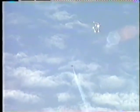Commander Root calls for another formation change prior to detaching Blue Angel number 5. Let's watch as Lieutenant Commander Anderson executes a split-S reversal turn back toward the flight line. He's setting up for his solo maneuver, the horizontal rolls.